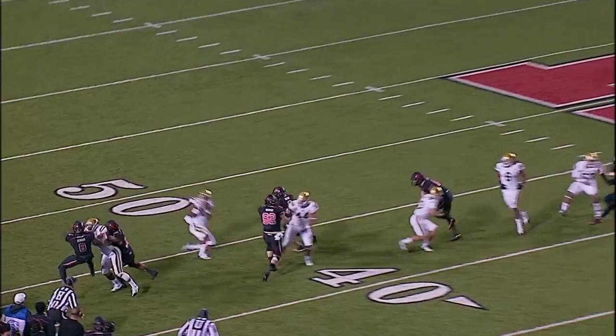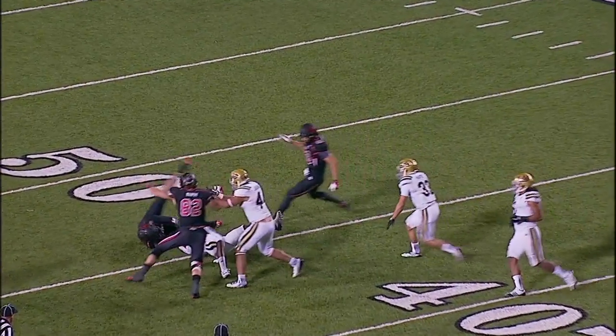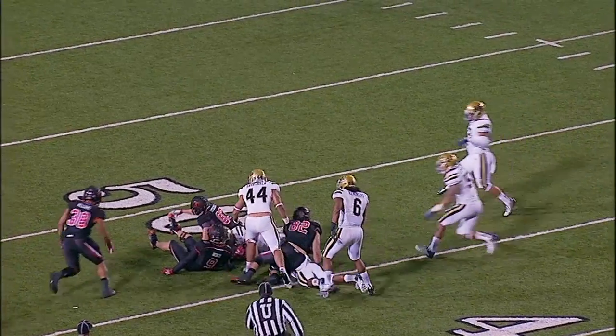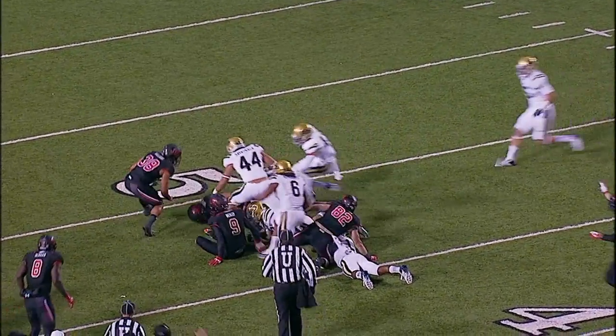We haven't seen this look yet. No, that ball is loose. It was coming loose. That's a great angle. That is a terrific angle. Well done by the guys in the truck.